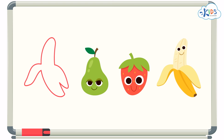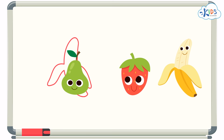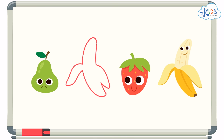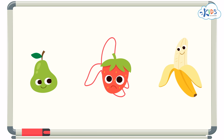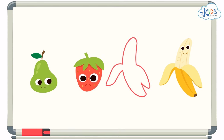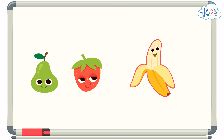Which objects fit together? Is it this one? No, we can see that these objects don't fit together perfectly. What about this one? No, we can see that these objects don't fit together perfectly either. What about this one? Oh yeah, these objects fit together perfectly.